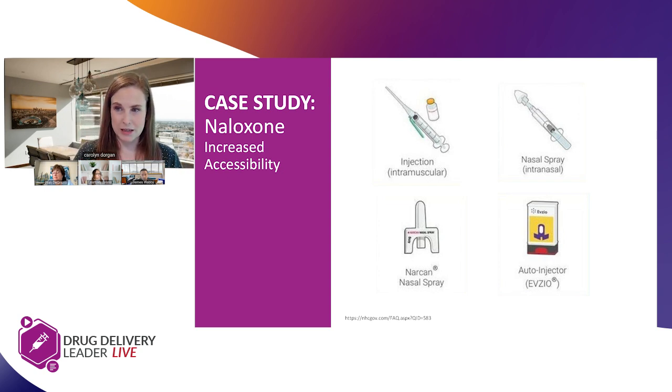And then there was an erector set nasal spray pre-filled syringe. Again, not super sexy, but it got the job done, with an adapter on the end of a pre-filled syringe that you could stick up somebody's nose. It looked like somebody built it in their garage, but it got the job done, and it was user-friendly enough that it did get approved for lay people to use.